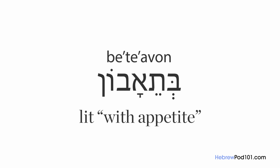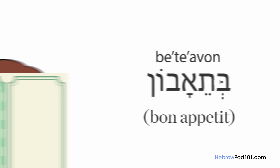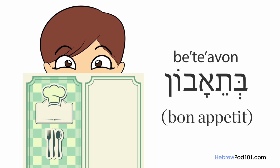The next expression is very useful. It's said a few times every day, בתיאבון. Betavon literally means with appetite, and is the Hebrew equivalent of the French bon appétit. You'll hear it from waiters in restaurants and from hosts presenting a dish, and you can use it when eating with other people right before taking the first bite.